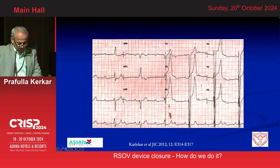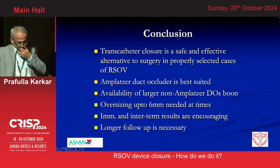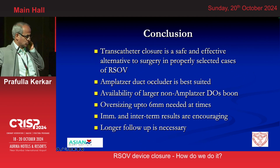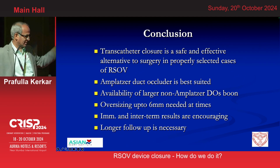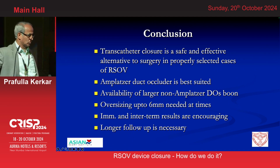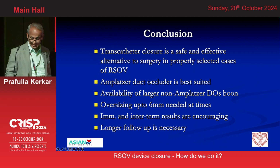Here is the complete heart block patient who was discharged on steroids, responded to steroids, and four years later is still in sinus rhythm. So in conclusion, it is a safe and effective alternative to surgery in properly selected cases of RSOV. The Amplatzer duct occluder or the duplicate non-Amplatzer duct occluders are the best suited. I wouldn't use the other kinds of devices for RSOVs. Oversizing, sometimes you go up to 6 millimeters larger, especially for the larger defects. The immediate and intermediate term results are encouraging, though of course we need longer follow-ups. Thank you.